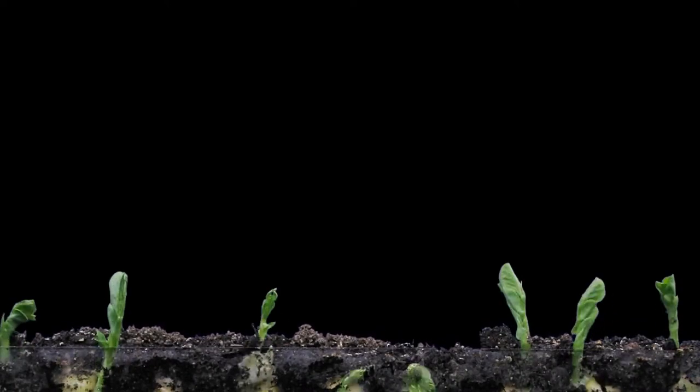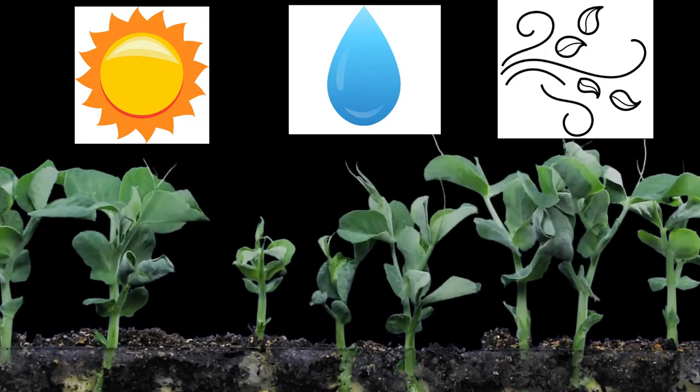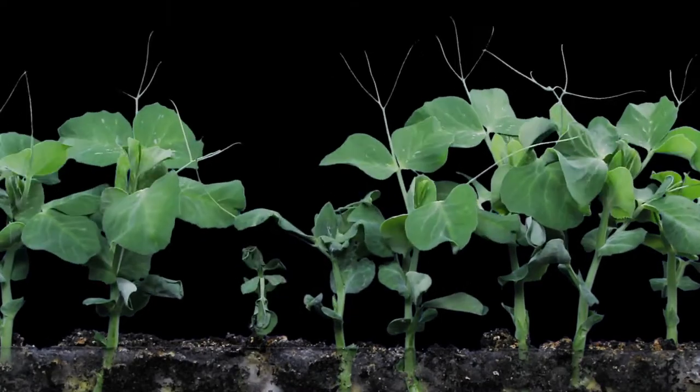Plants actually make their own energy. They don't have to eat like animals. Plants use sunlight, water, and air. They mix these three ingredients together to make their own energy that they use to grow.